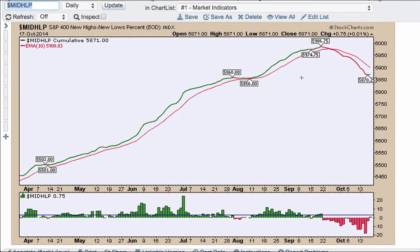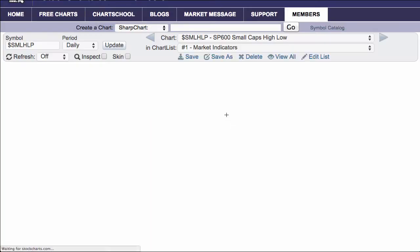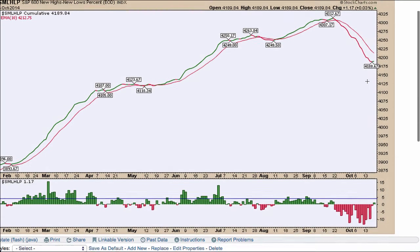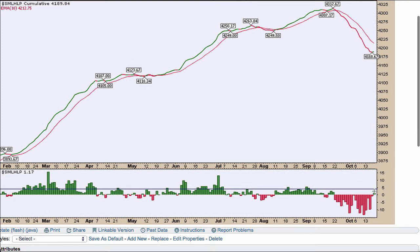Let's also look at the 600, the small caps, similar chart. Note the indicator is turning and the histogram has gone positive. We want to see this get above 40% for this to signal that small caps are in fact being bought up by institutions. Above 40% would give us a buy signal like we saw back here in February, and again when we bottomed and turned back in June, as well as in August when we saw that low.